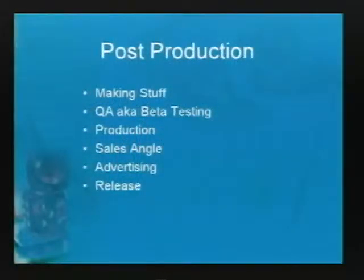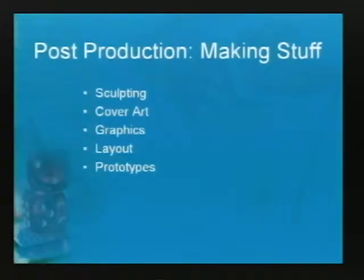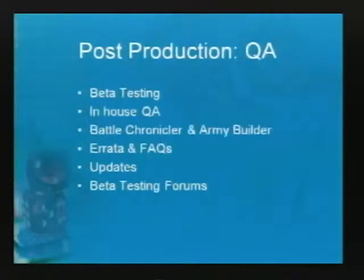Which brings us to post-production, which is actually making stuff. It also includes your QA, your beta testing, your actual full-on production, your sales, your advertising, and your actual release. So making stuff, I'm talking about sculpting, cover art, graphics, layout, prototypes, things that you're going to need to put together as your first run in order to get your concept worked out, in order to be able to move into full-on production based on what you've created.